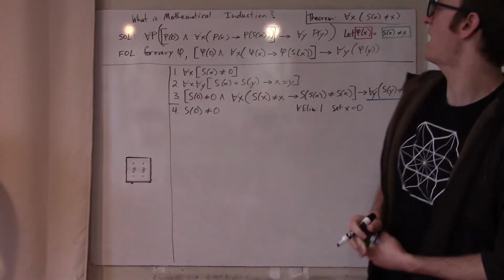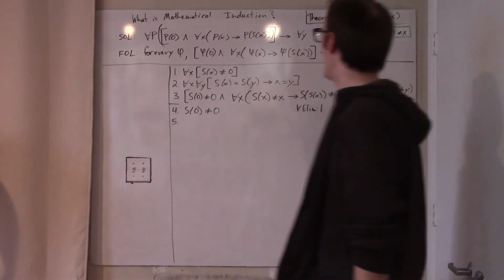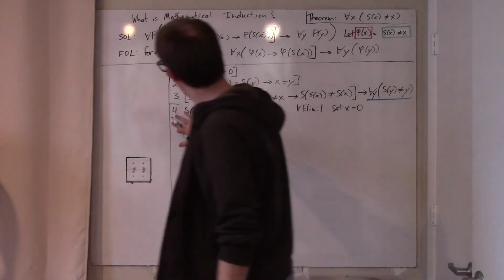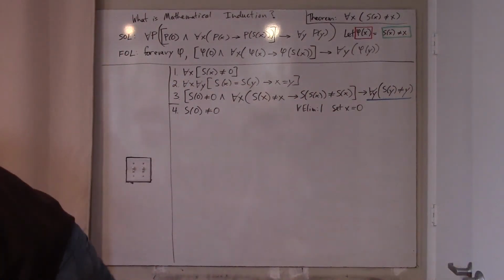Okay, base case done. Now comes the inductive step. The inductive step is this universally quantified conditional. So of course, how do we do that? What did I do in my paper?